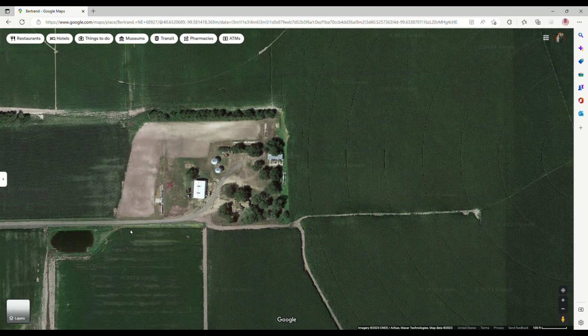So those are the two things we're going to do with this map. We're going to start off with the ranch. As we make money, we are going to build a commercial feed yard, and then I'm also going to recreate my grandfather's farm that I worked on growing up.